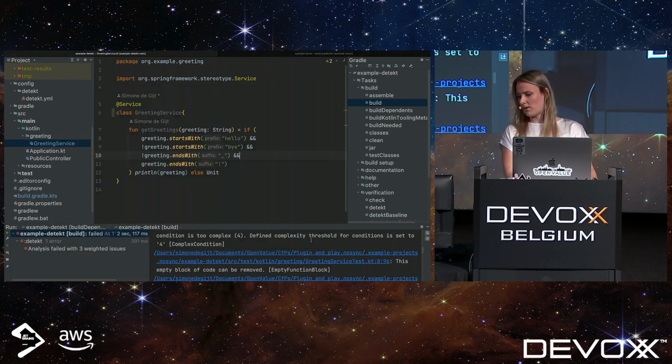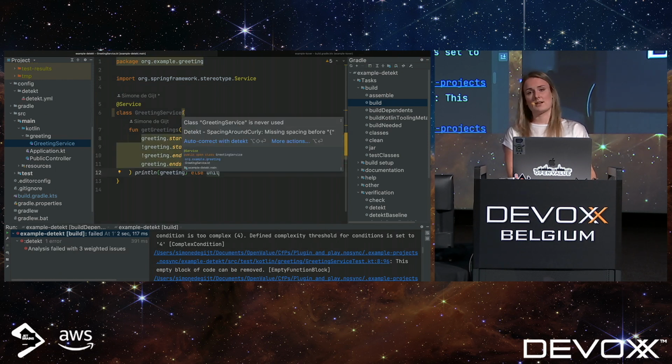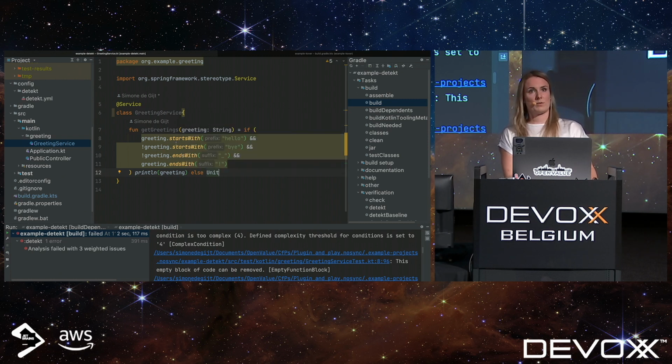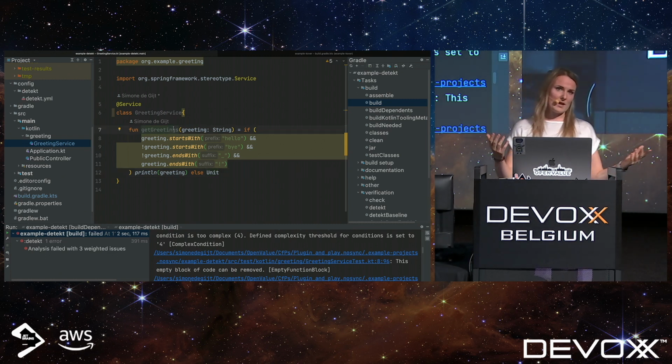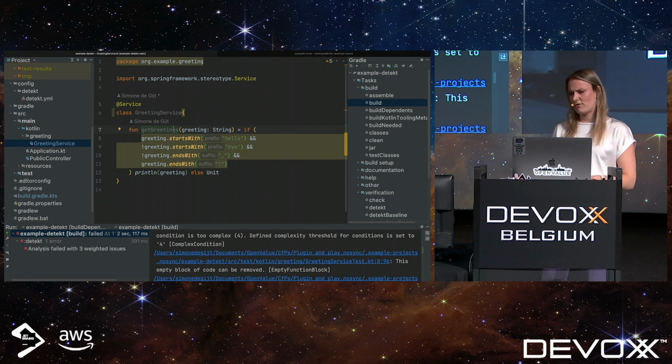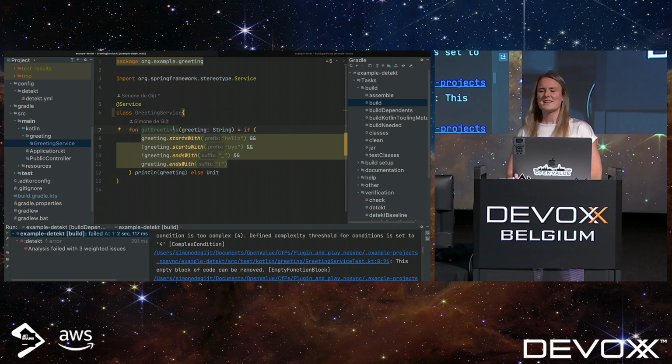So if I now apply, we can already see that here I'm missing a space, which would be my KT-lint issue, and here we have the complexity condition. Now, just as I said, a lot of developers, a lot of opinions. Maybe my team says, 4 conditions? Nah, that's fine. I can understand 4 conditions. That's not complex at all. And they might want to configure it in a different way.